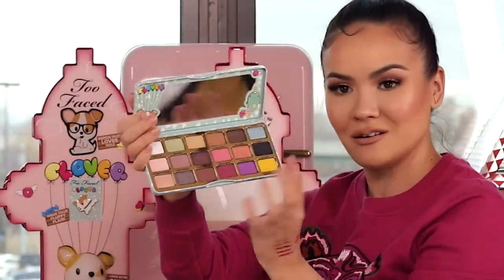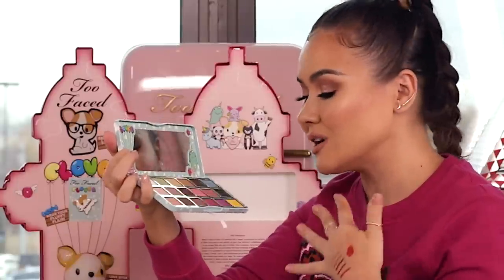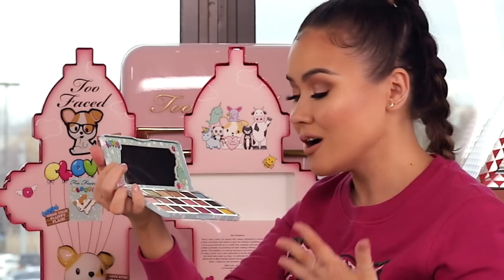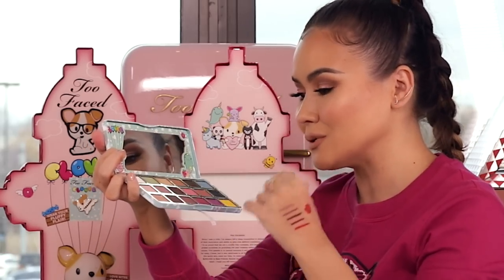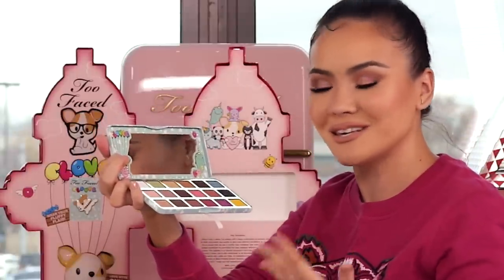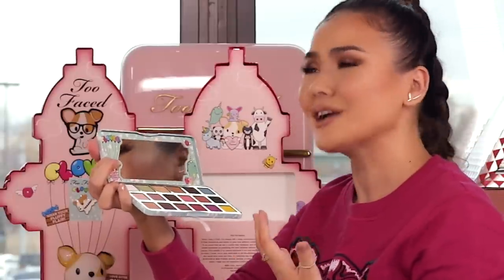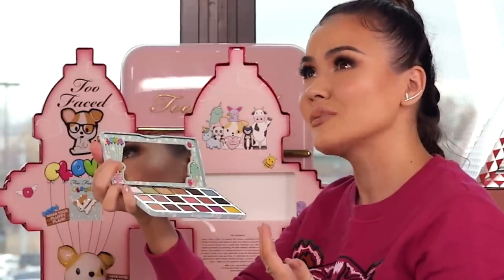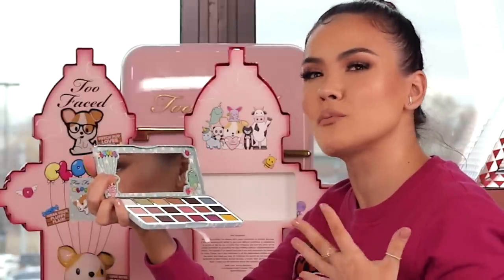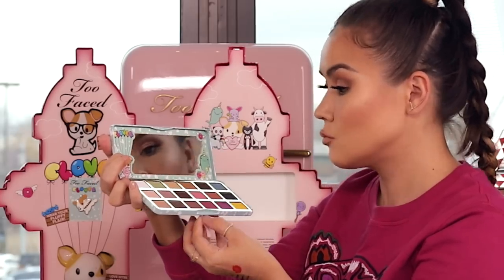Look at this palette. Is this not the prettiest palette you've ever seen? I don't know if you guys are the same as me, but whenever I see bright colors, I just become so much happier than before. Whenever I see yellows and purples and pinks and greens, something about it just speaks to the kid in me. I love bright colors. I wish I could wear bright colors every day. Actually, I could, and I should. I should adopt a new way of being for 2018. I should wear more bright colors, yeah. So thank you, Too Faced, and thank you, Clover, for inspiring more colors in my life.